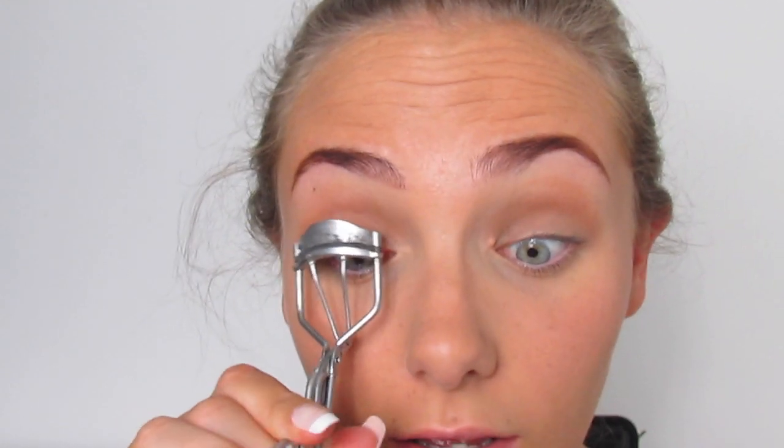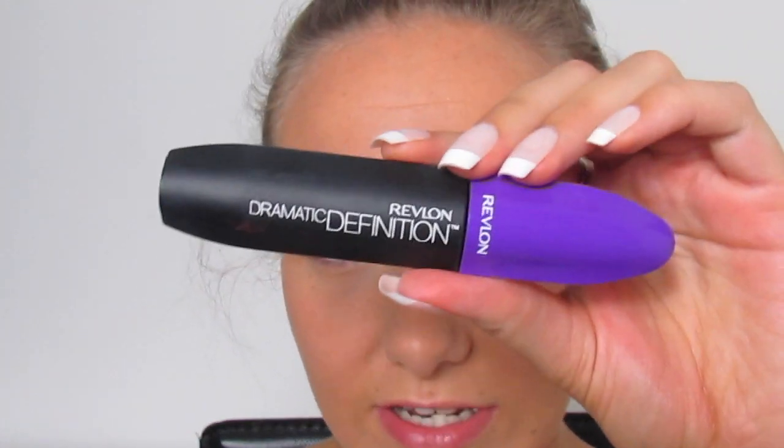Sticking with eyes, I'm just going to curl my lashes and apply mascara. I don't know where these eyelash curlers are from. I probably just picked them up from Poundland or something like that. And then the mascara I'm going to be using is the Revlon Dramatic Definition Mascara. I really like this because of the thin brush. I feel like it just adds a lot more length and definition to my lashes than a thick, really clumpy mascara would. I go on top first and look down and then spread my lashes up, obviously on the underside.